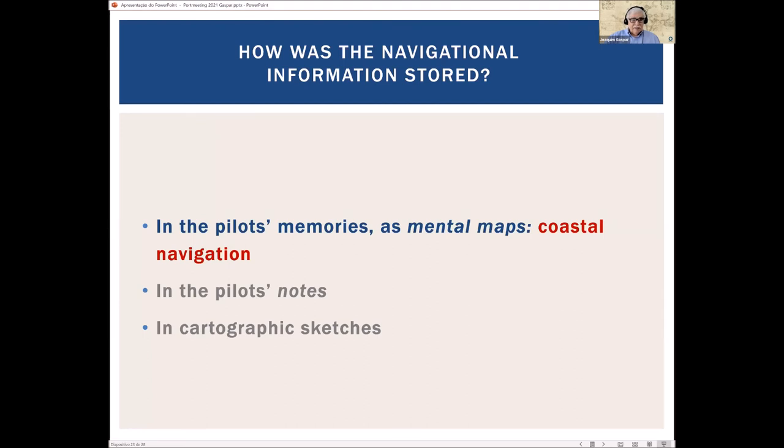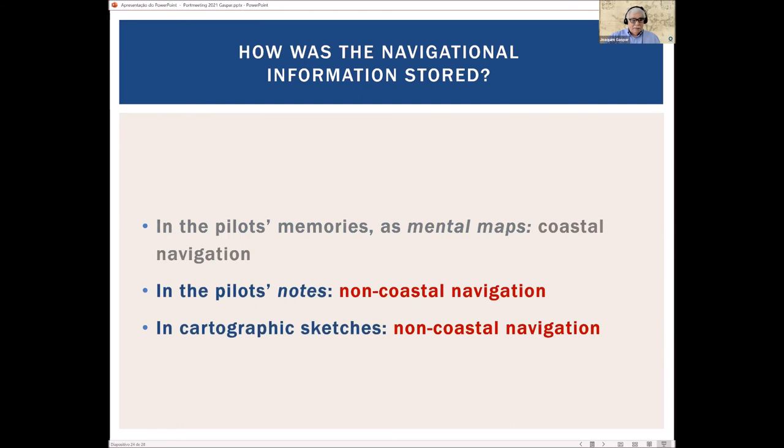However, this method is not suitable for navigation in non-coastal waters, where visual features are scarce or even non-existent. In my opinion, the most effective way for a pilot to store detailed information about oceanic routes is, first, to write them down as important ones, and second, to make an annotated sketch as in charts. These records could then be used to construct a chart, even though that was not necessarily their initial purpose.